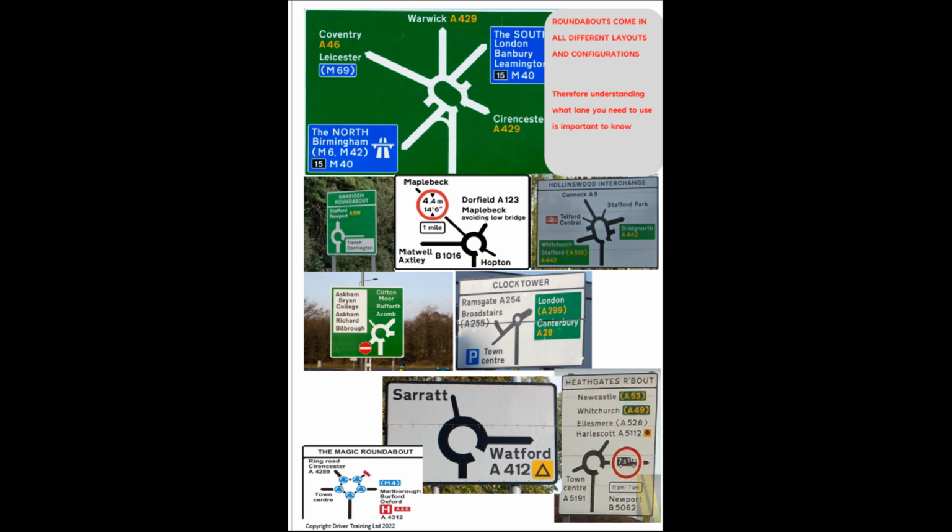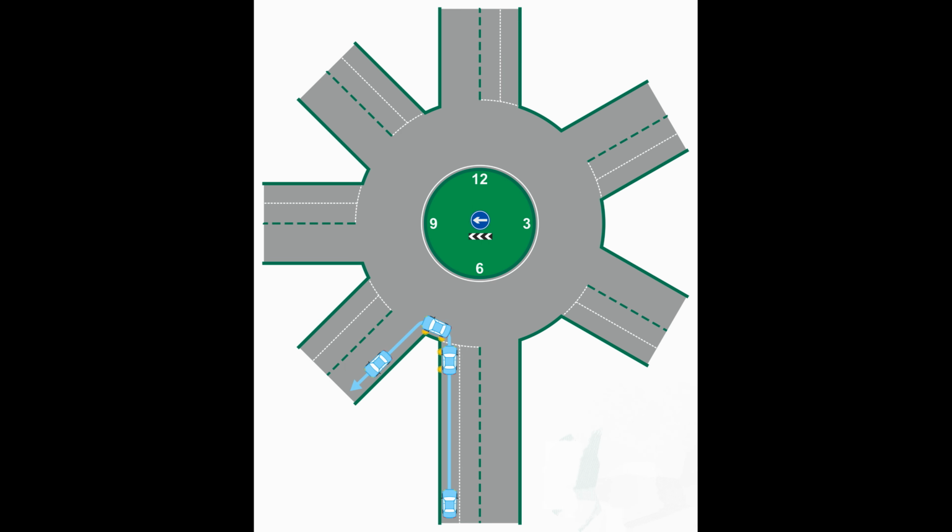So let's have a look at some examples. In this top picture, we're coming up from the bottom, so third exit is at 12 o'clock, so left-hand lane. The second example, third exit is after 12, so that would be right-hand lane. In our next example, third exit, again, is before 12, so left-hand lane. And with our bottom example, second exit is after 12, so therefore right-hand lane. So as a general guide, this really helps.